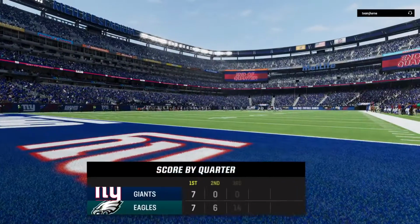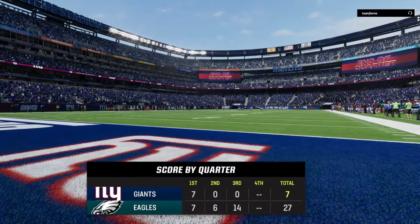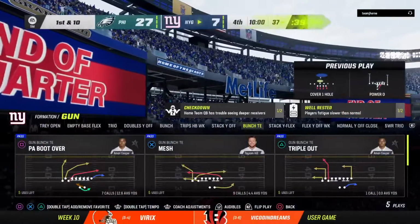And as they come to the line, they will not be able to get off another play as time has run out on this third quarter. You are watching the NFL on EA Sports.